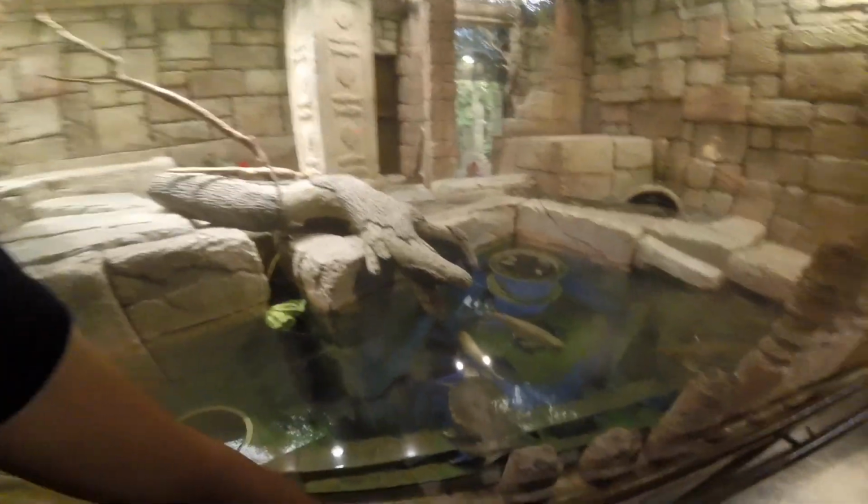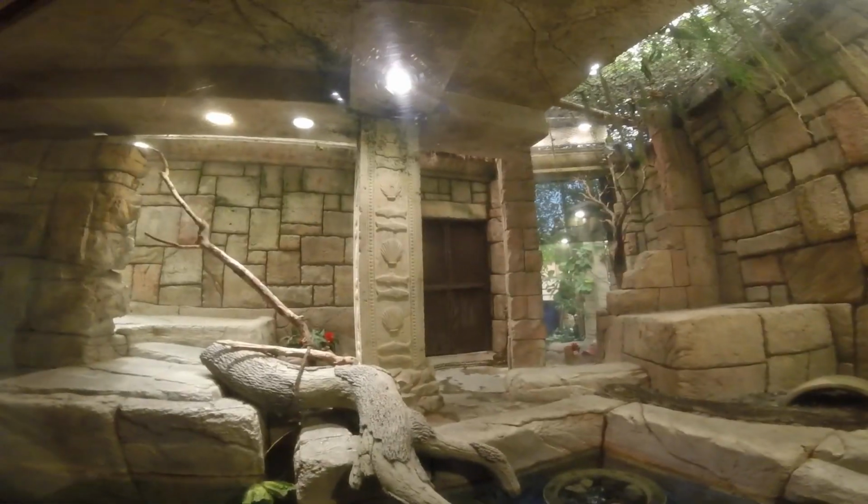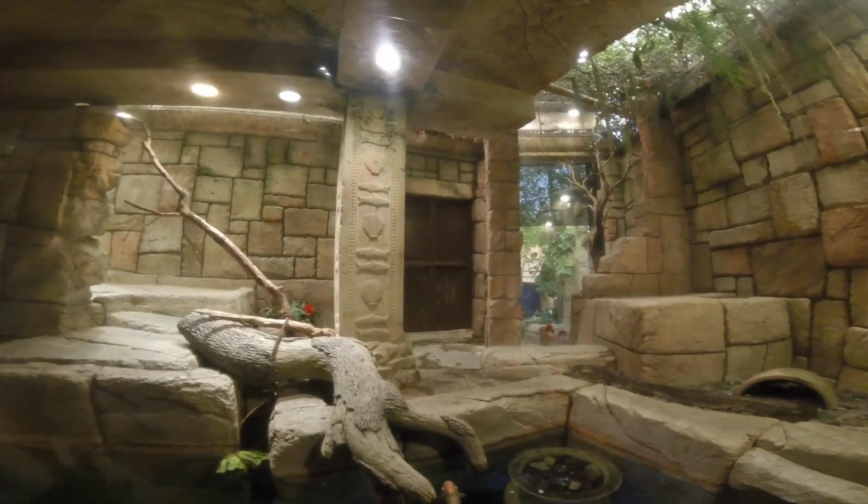All right, in this next enclosure, guys, looks like a bunch of fish, turtle. As you can see right there in the back, there is a Burmese python, as well as one way in the back over there. As you guys know, I have a Burmese python back at home. These guys are absolutely awesome, guys. Guys, these are amazing fish.